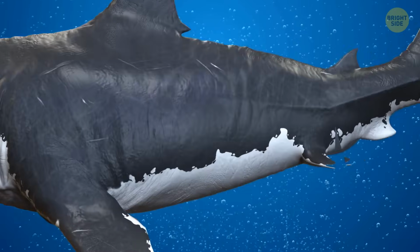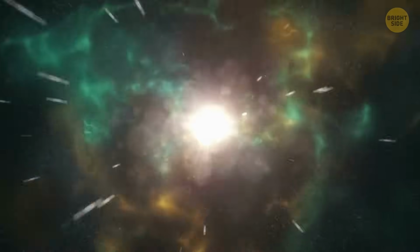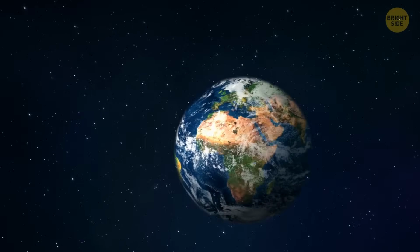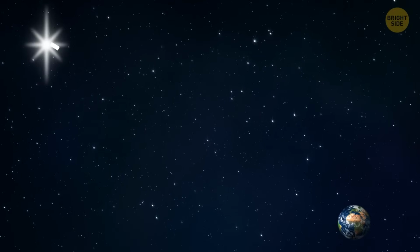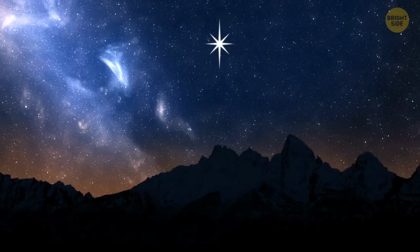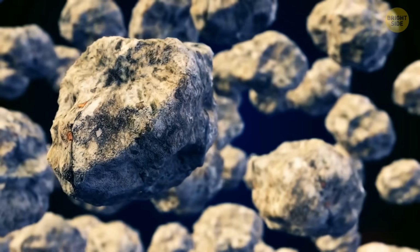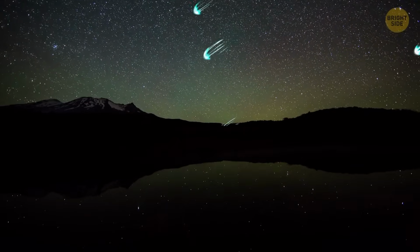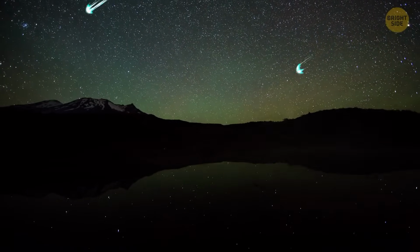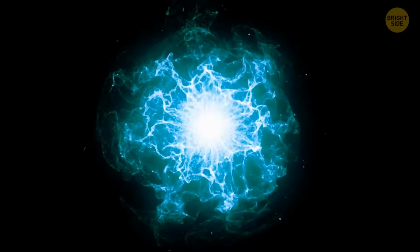A new theory suggests that the explosion of a star, called a supernova, could be responsible for the extinction of the megalodon. Around 2.6 million years ago, a supernova over 150 light-years away from Earth lit up the prehistoric sky and lingered there for months. A few hundred years after the supernova had faded, particles of cosmic energy from the star explosion plummeted to Earth. The energy particles carried dangerous amounts of radiation.